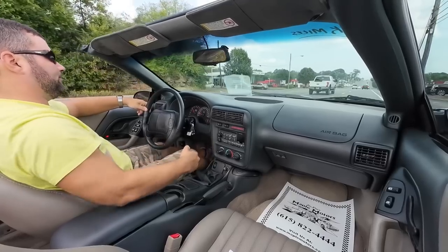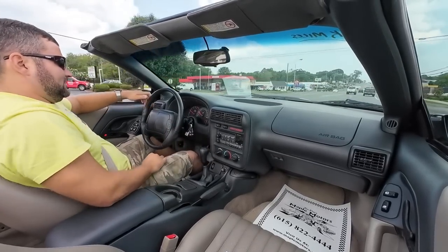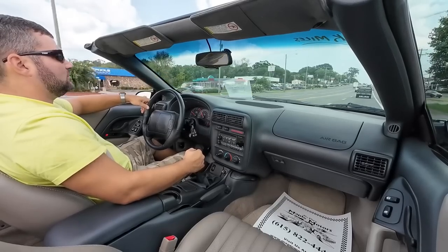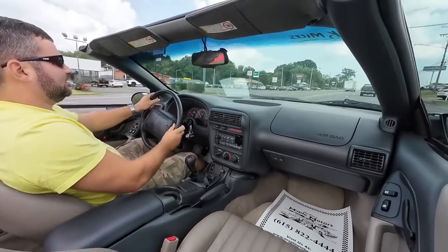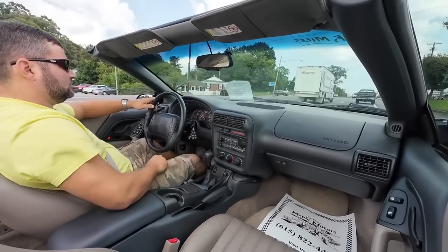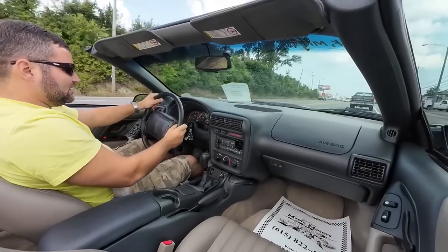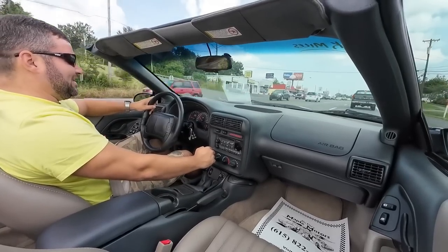Clutch feels perfect. I know I normally look for flaws, but this one's basically new. Super tight steering. As tight as this steering is, maybe I got one of these cars at the house. Maybe I should get mine checked out. And then those brakes.